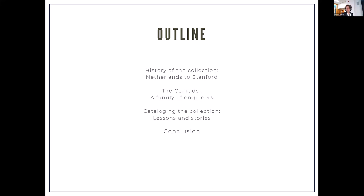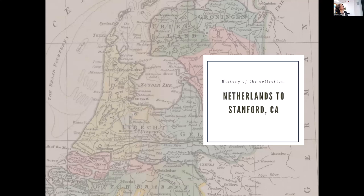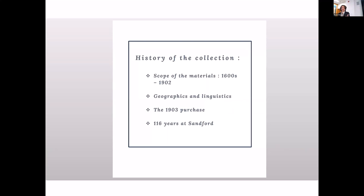To best appreciate the scope of the material, it is helpful to understand the family. The Conrad Collection on Dutch waterways represents not a single man's legacy, but rather that of an entire family of engineers. We have copper engravings, lithographs, blueprints, manuscripts, meaning hand-drawn in this case. They date from roughly the 1600s all the way to 1902, running the gamut of maps, engineering drawings, calendars, correspondence, and even doodles. The latter maybe being my least favorite to catalog. I don't know if you've ever tried to catalog a doodle, but it's awful.